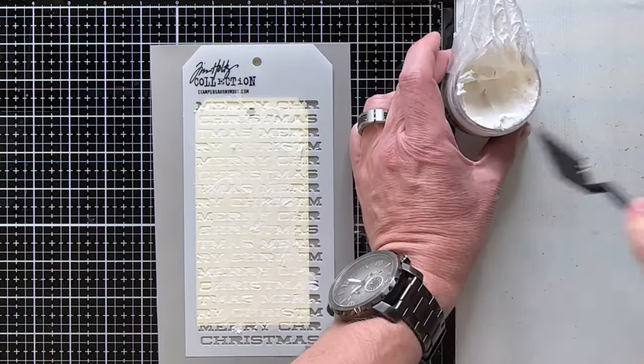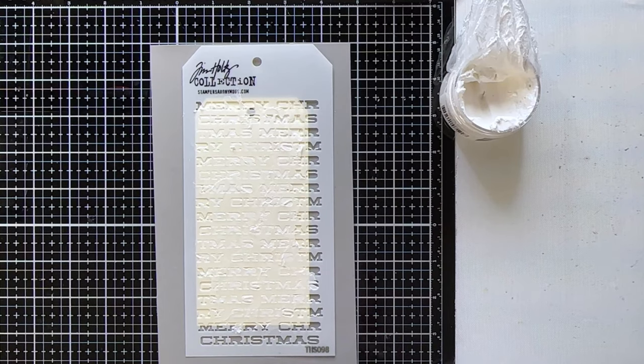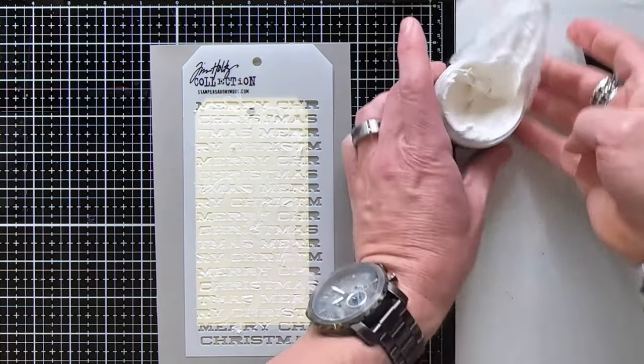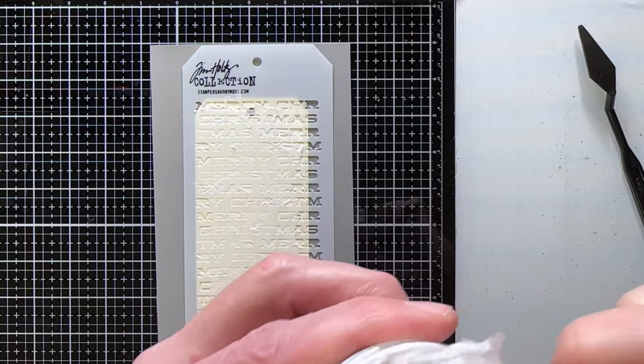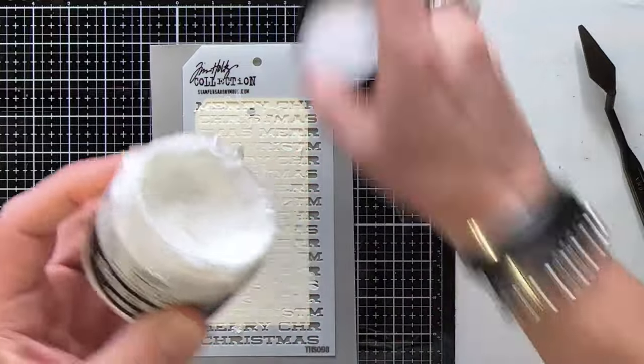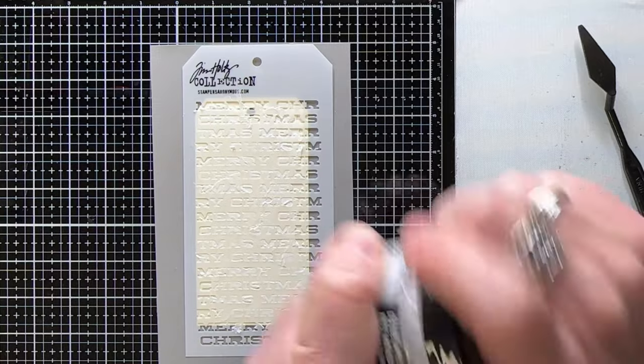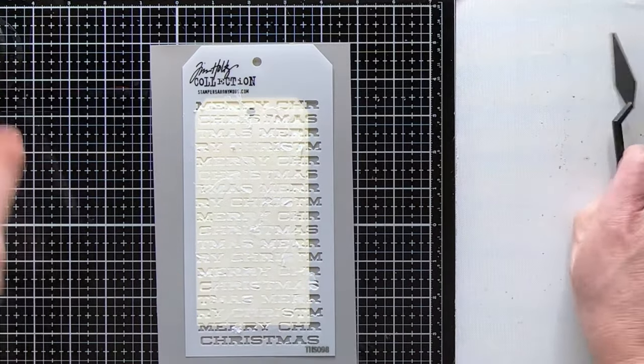That can go back in the jar. Scrape that off. Same thing, water. If you just have a little tray of water, it's easy. You can just clean and wipe and you're ready to go. This, we press and seal. And then the lid goes on. This will just keep your mediums to last a little bit longer. Still not an everlasting gobstopper, but it lasts longer.